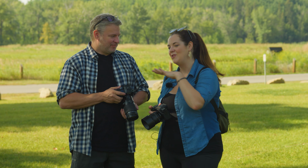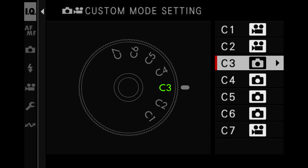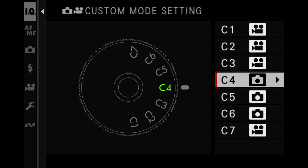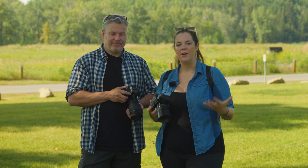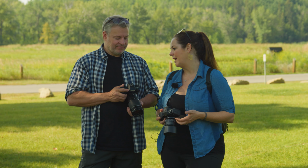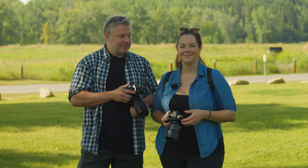But I have to argue with you because if you're a hybrid shooter, maybe you'll want 3 for your photography, and then if you're also shooting video, maybe you dedicate 4 to being your video settings. And so I think it does give a lot of flexibility for those hybrid shooters, which is what I think they're targeting with both these cameras. I can totally see your point there. I mean, having that many options certainly is going to help you out.